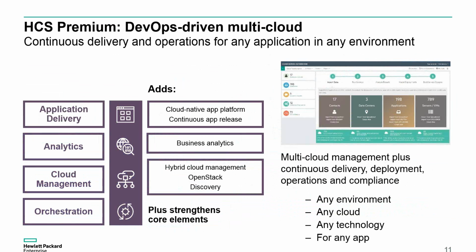So moving into Premium, we start adding a little bit more. Now we add that application delivery piece, and this enables you to provide the platforms that your dev and test teams need to be able to do continuous delivery. So it also gives you a bit more on each of the others, right?